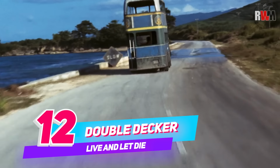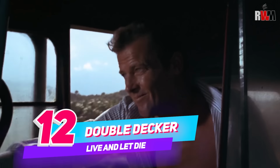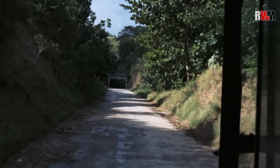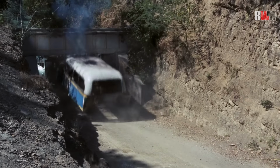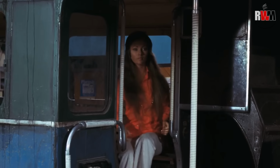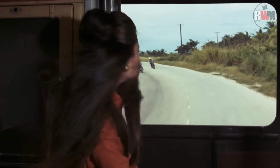To achieve the iconic bus stunt, the upper level of a double-decker was pre-cut and fitted with rollers before being sent to Jamaica. The film crew constructed a low bridge specifically for the sequence. Stunt driver Maurice Pachette then expertly manoeuvred the bus at high speed beneath the bridge, causing the upper deck to detach and dramatically collapse. Incredibly, actress Jane Seymour remained on board throughout the entire stunt.